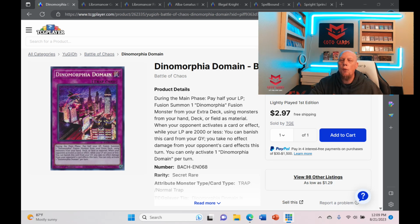I think that's important. So what I want to say about this, this is a card, Dinomorphia Domain, that I bought last night. I bought my playset of it. I have always had an interest in playing Dinomorphia. And because I have a good idea that this card is getting downgraded to either an ultra, super, or common, I wanted the secret rare. And because I wanted it and I plan on playing Dinomorphia, I went out and I bought it because it's super cheap right now. And so what I'm looking at are cards that did not show up in that sheet.